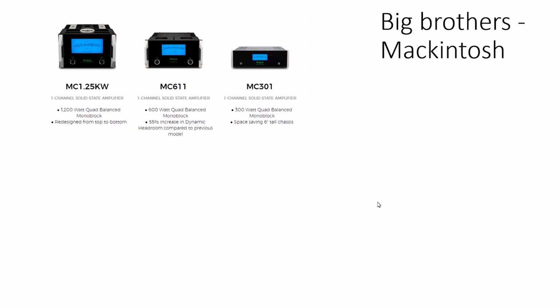Mackintosh is a well-established brand with rather polarized forum reviews all around its high-class amplifiers. Let us listen to what company engineers are saying about their products and try to read between the lines.